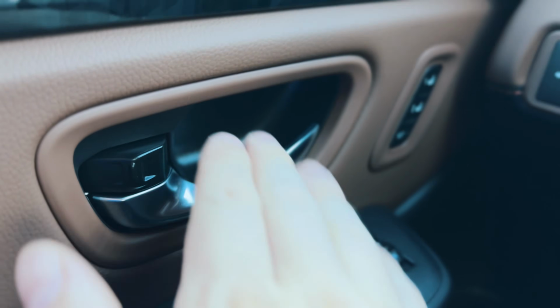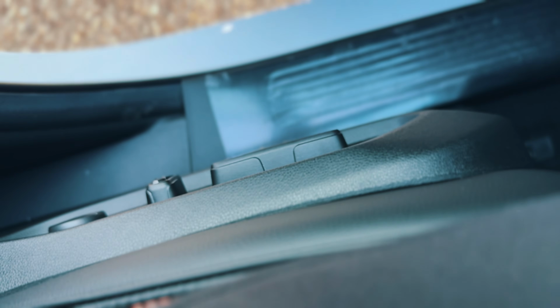After you shut the engine off and open the door, the seat glides back to give you extra space to hop out.